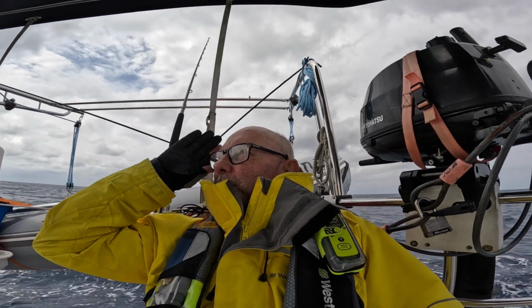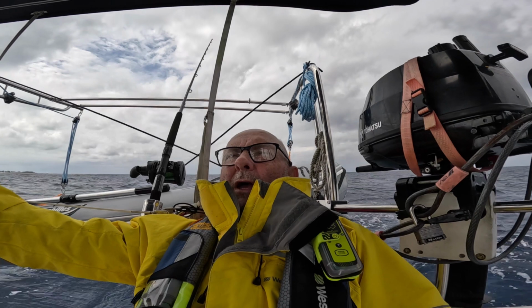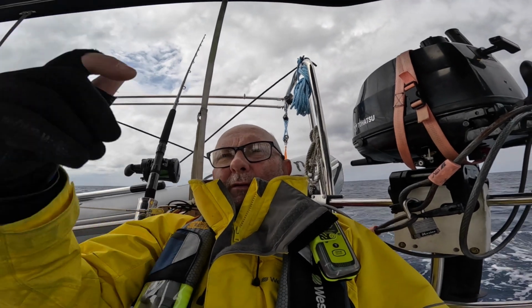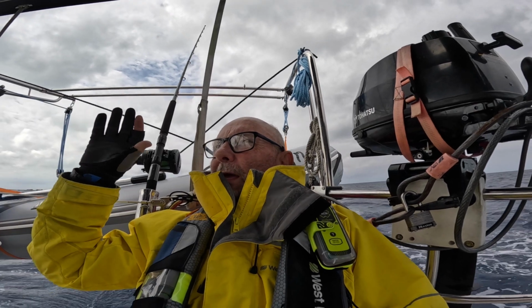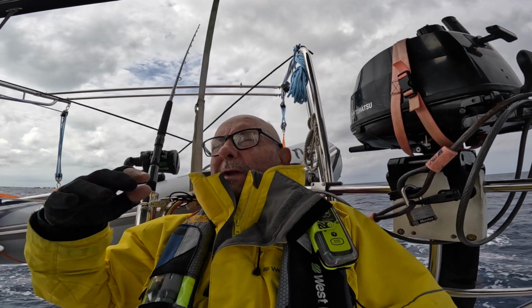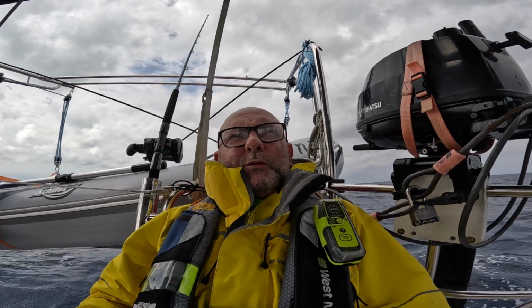So I tacked. I thought I'd come inshore and hopefully I would get in the lee of the island a bit more and the waves would calm down and maybe the wind would calm down. But what happened was, in fact, the wind accelerated.